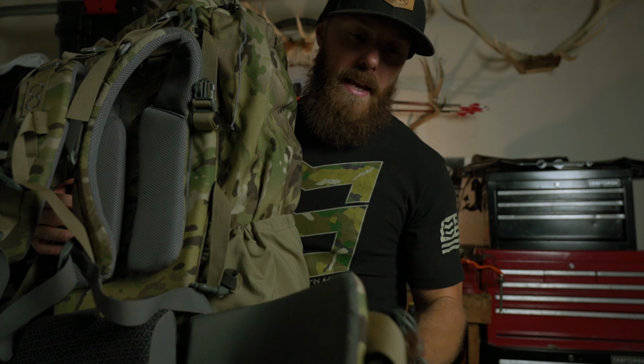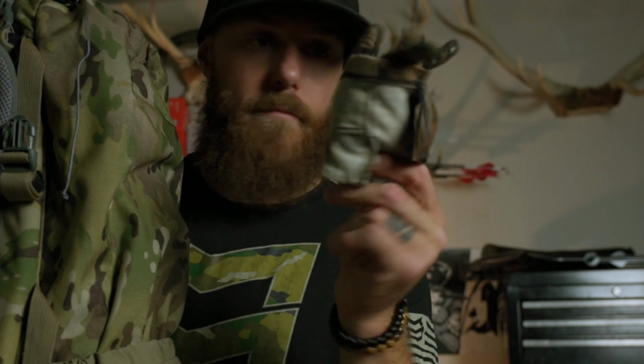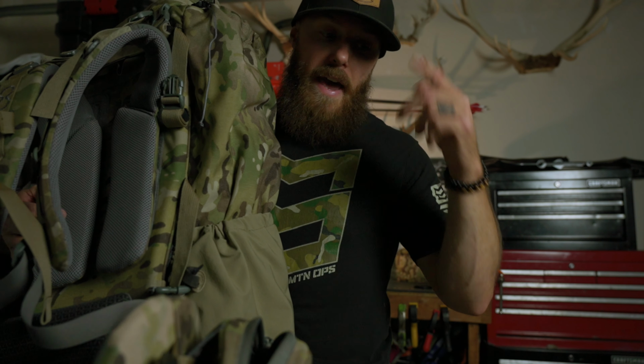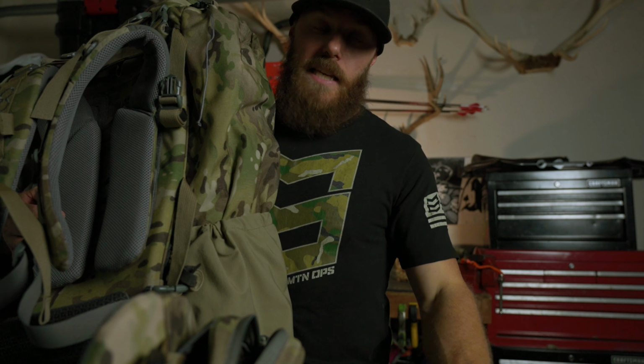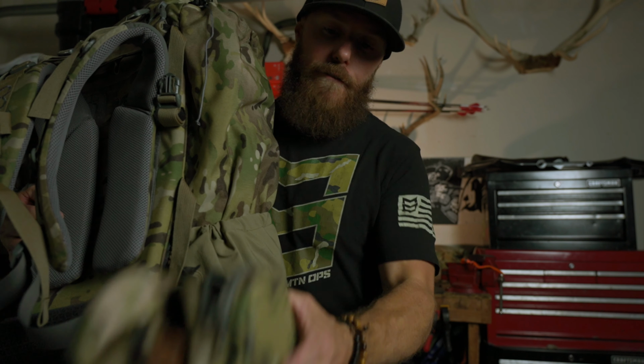This is one of my hip belts. In here I keep just a set of First Light gloves and a headband because I sweat like crazy in September. I usually pop the hat off and just rock the headband to keep the sweat out of my face. Yeah, so nothing to talk about there, pretty straightforward.